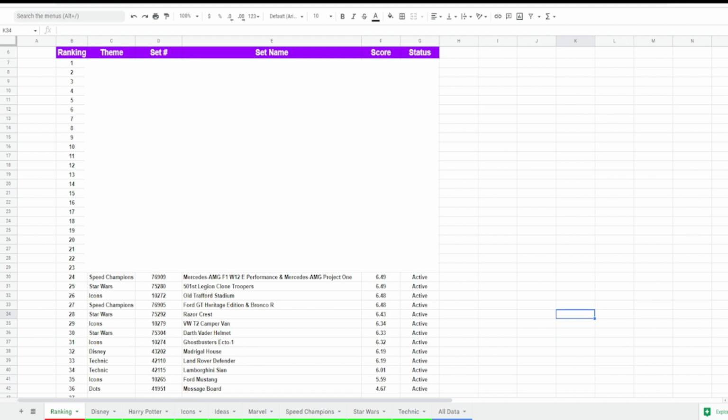Now it's been adjusted to 6.49. In 23rd position, we've got the Star Wars Armorer's Mandalorian Forge. This was previously 24th and used to have a score of 6.49, but now has a score of 6.607. Next, into 22nd position, we've got quite a drop here.